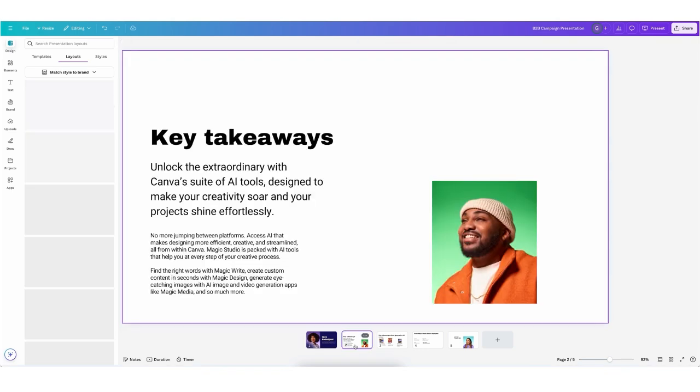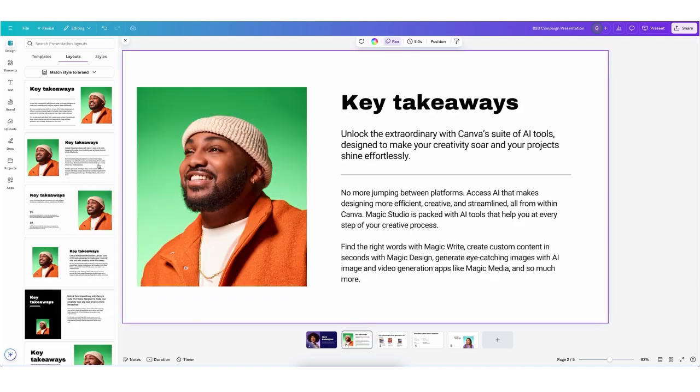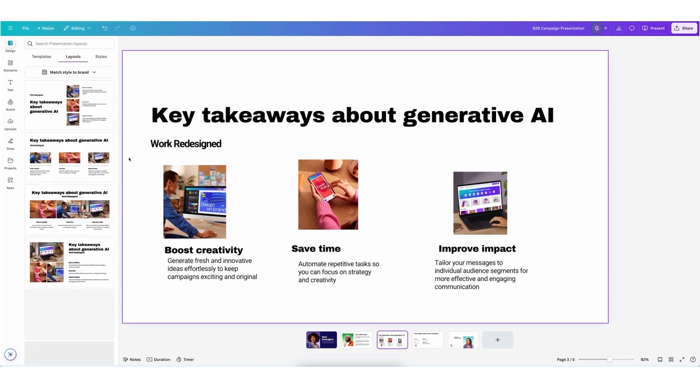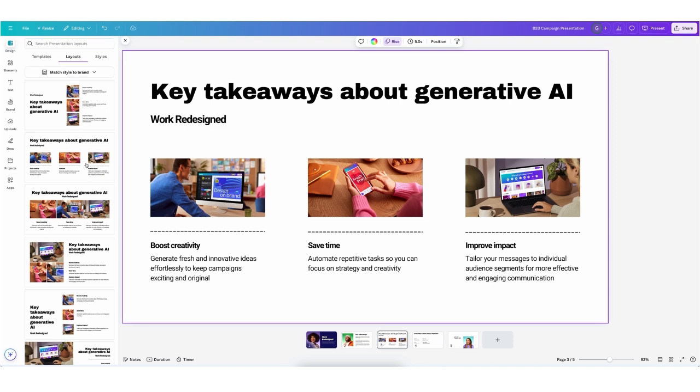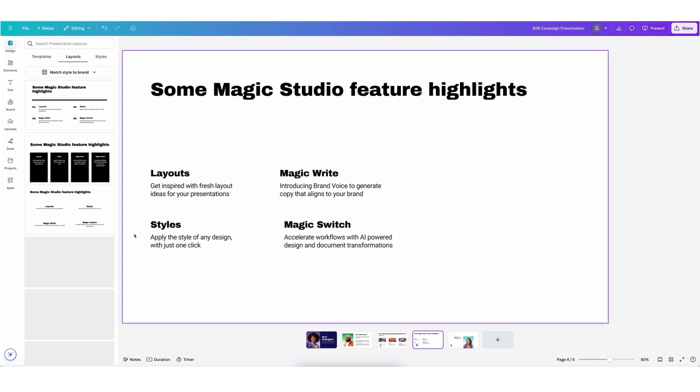But the rest of this presentation looks a little bit bad. So I'm going to go through and with a click fix every single page. See this one here, the images are all misaligned, different sizes. With a click, everything's sorted. All the fonts are matching. It's honestly never been easy to do this.